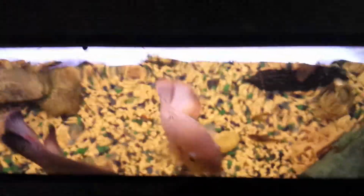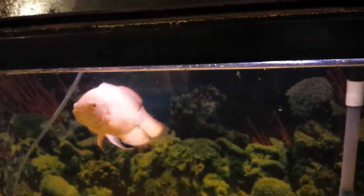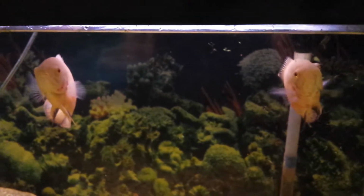But let's do a downward view. I don't ever see too many downward views of Oscars being fed. Well, don't bite me. I suppose the angle could have been better. I'd hate to drop my camera in the tank. These guys are much more aggressive than the big one. But I suppose as they get older, they don't, not as much food threat, I guess the term would be.